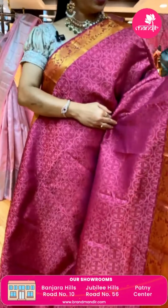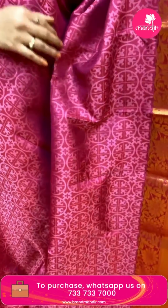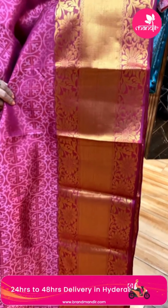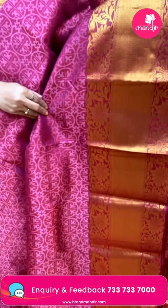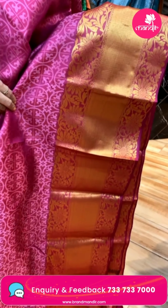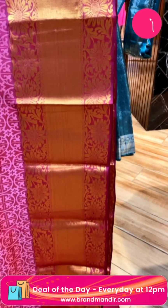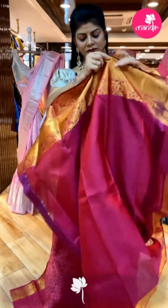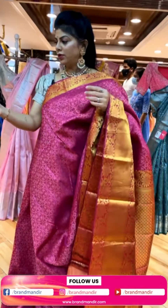Very pretty magenta pink, thread weave all over checks with thread weave circles and florals. Border zigzag and floral vines. And this is the pallu, complete curvy diamond brocade. Diamonds are kind of stylish ka curvy shape lo unnayandi. And the blouse self plain with border. You can go for contrast blouses also, yellow color alla.